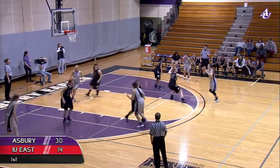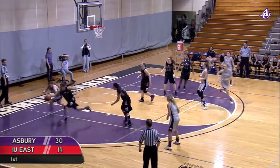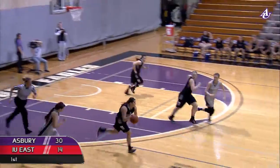Okay. You know, we have to remember that Asbury's been playing a whole lot longer together, right beside each other, so they're going to have that experience of being able to communicate with one another. To tap one on the shoulder.